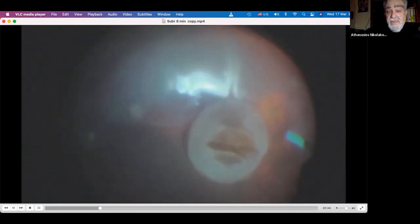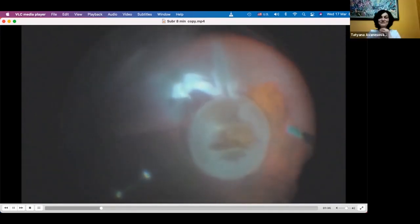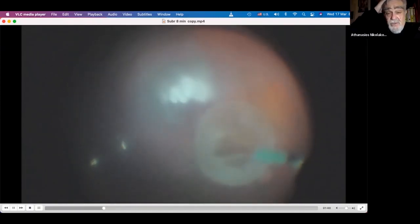And it's not a small one. It's a big and a very hard one. You can see it. Yeah. So it was a subretinal nucleus on the other side of the bullous detachment.